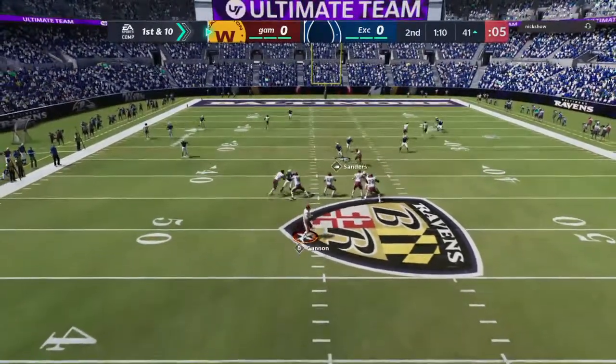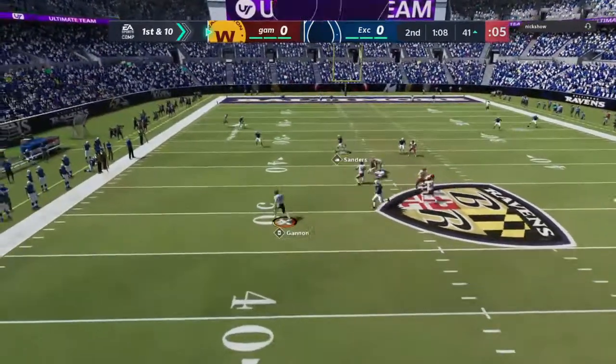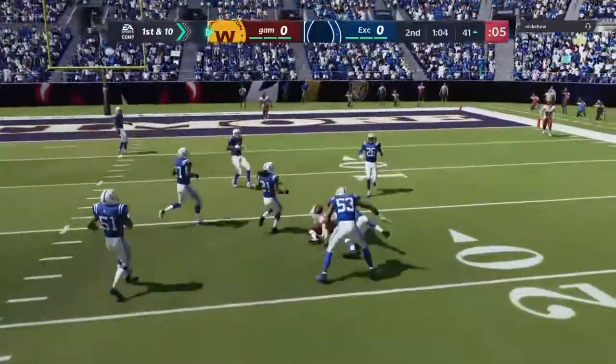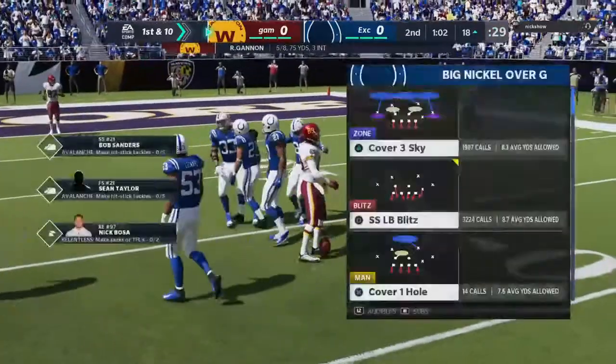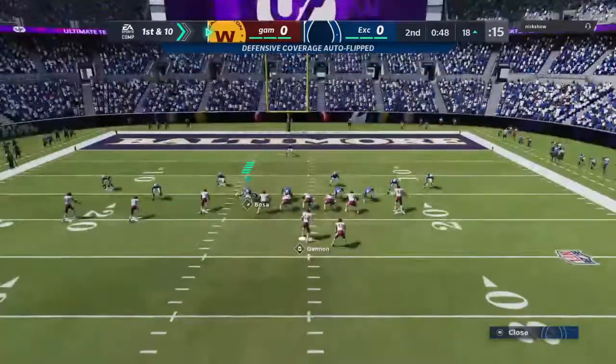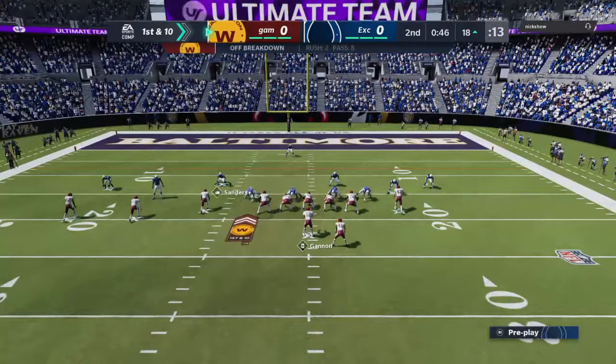Trying to shake off the interception from the last drive. He'll look to throw. Being chased out left. Here's Moss with a catch out of the backfield. And they'll wind up getting this one all the way down inside the 20. First and 10, a very strong gain of 24.